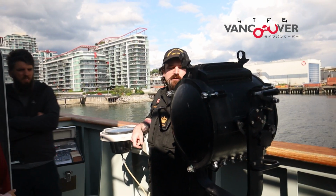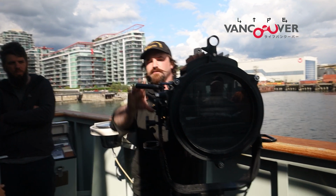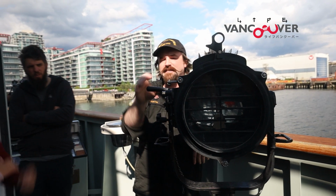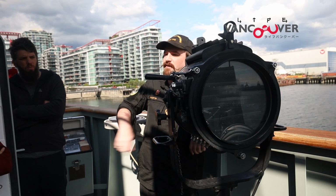Navigation light here, or a communicating light as well. And the Morse code, so you can push down on it, and it's just like a big flashlight, just sending signals to one another via Morse code, like I said. So we have a method of communicating.